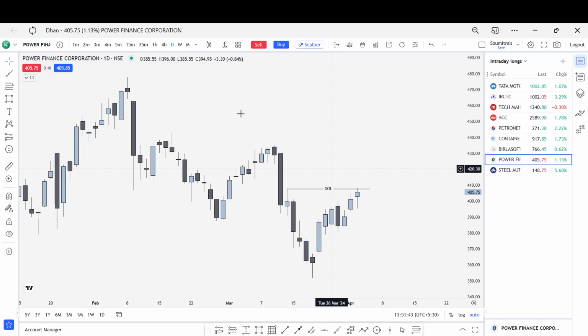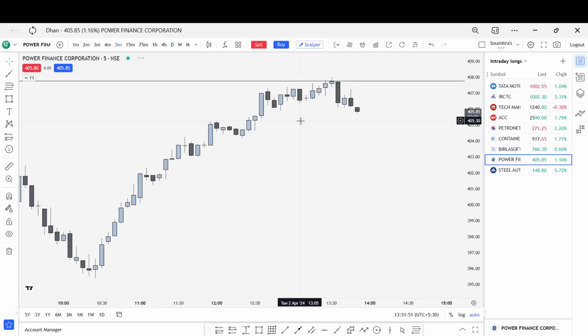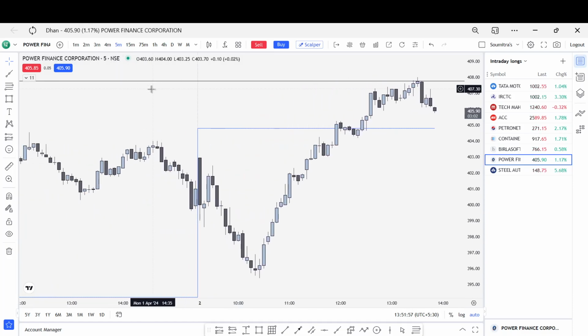So having that in mind, we went to our 5 minutes chart on the next day. But what we see on the next day is that price from the very beginning was making lower highs and lower lows. So it was a bearish structure. Although we were anticipating a bullish move, we are not getting any bullish move in the morning.